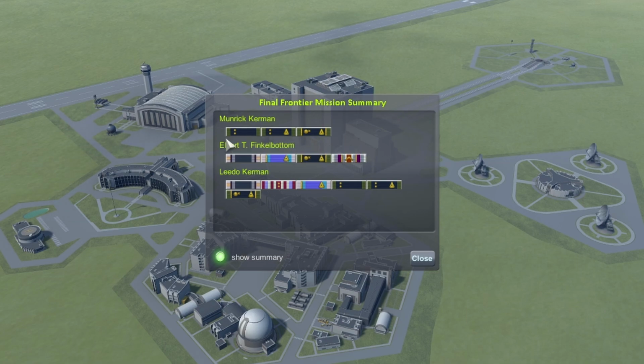Now, our resident spoon pioneer, Elbert's splashdown ribbon, the endurance ribbon. He's got the first Kerbin docking ribbon and the G-Force 5 ribbon. Lido has got the splashdown ribbon, the Mach 3 ribbon, wow, okay, the endurance ribbon, the Kerbin EVA ribbon, the Kerbin Orbital EVA ribbon, and of course the first Kerbin docking ribbon.